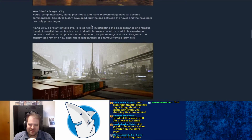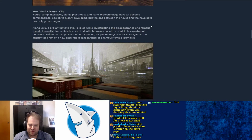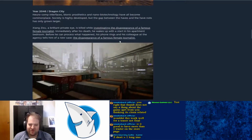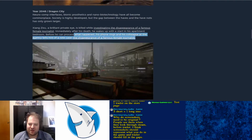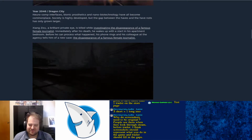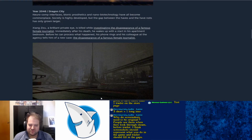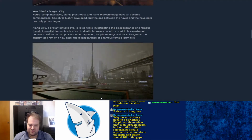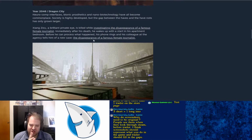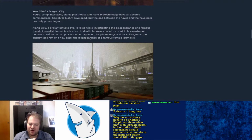But what is very weird is that it says here, this is underlined, investigating the disappearance of a famous female journalist. And then 3 lines later, the disappearance of a famous female journalist. Why is this underlined twice? It makes me think that somebody came in here and was like, "Oh, you got this line in here twice. Let me just underline it so you can spotlight it and then correct it later." And then nobody came in here and corrected it. I think it's supposed to establish the looping nature of the game, but it is not done well at all.